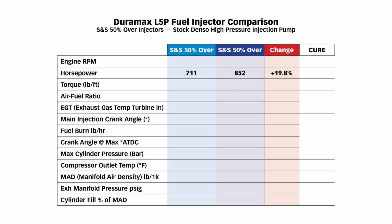So now we're going to compare the 711 with the 50 over injectors to the 852 with the 50 over injectors. This is really revealing. Okay, first thing I want you to notice is 711 was closer to 3,300. The 852 was closer to 3,400. We've got to make some adjustments on the dyno. We couldn't pull it down any more than that.